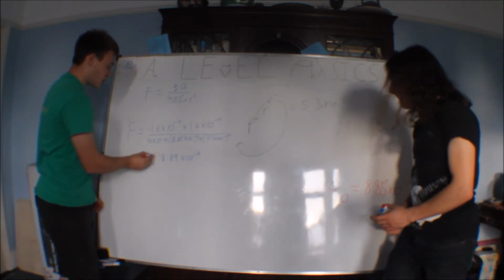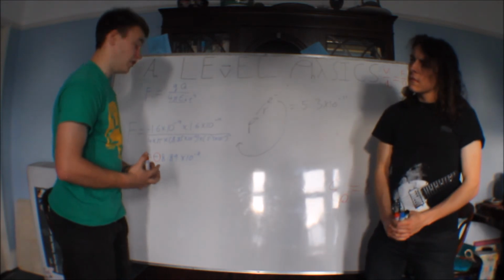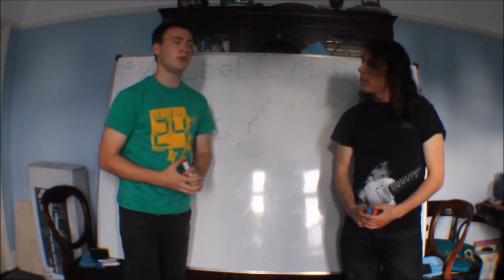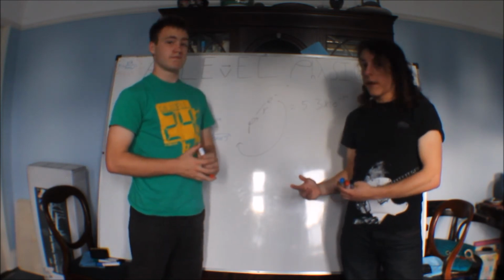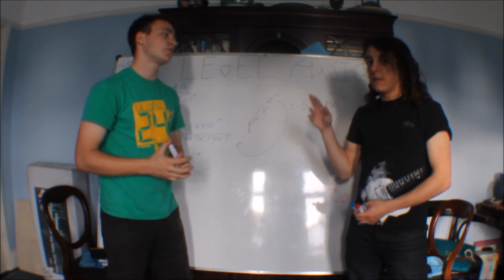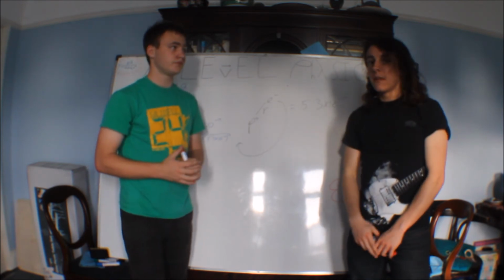It's come up with a minus. You would probably get the mark if you didn't put the minus, but I would keep the minus just to be strictly true, because forces are vectors and have direction. The electron is being pulled towards the proton. Normally, positive things move away from positive things.